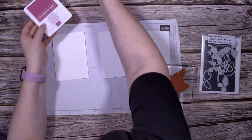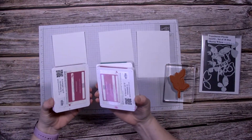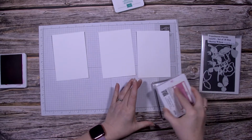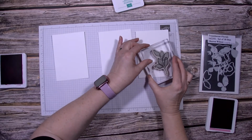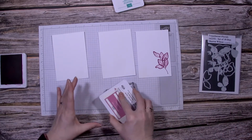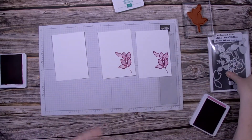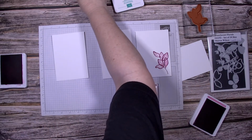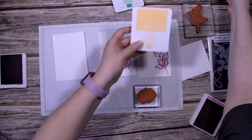Let's start with, I've got Berry Burst. I'm just trying to figure out what colours I want to use. Let's go Petunia Pop first up. So I'll probably do a couple of each stamp. And I'm just going to die cut these, so they don't need to be in a set spot or anything like that. I'm just going to do a couple of the stamps, sorry. Let's go with, I might do some Peach Pie.